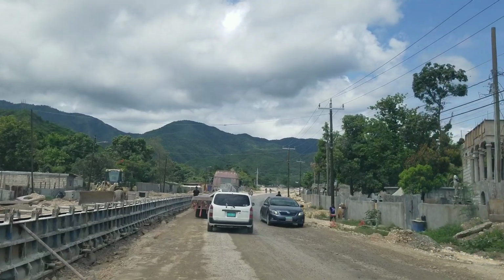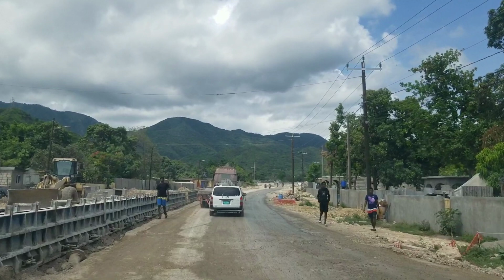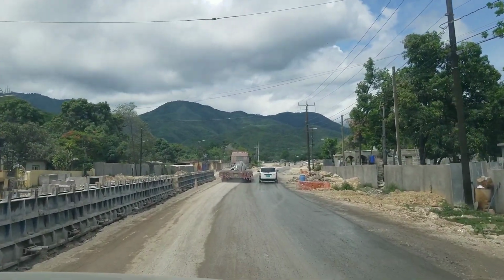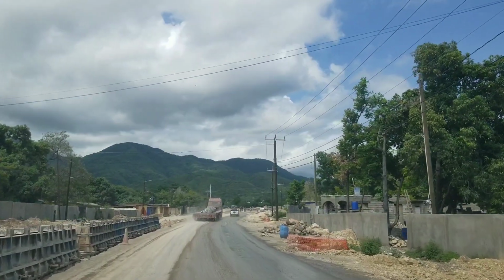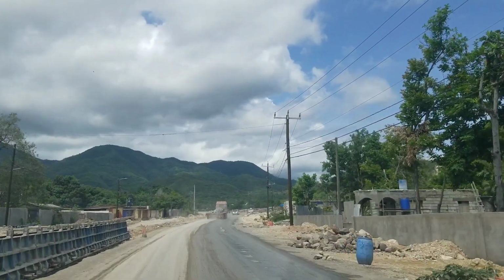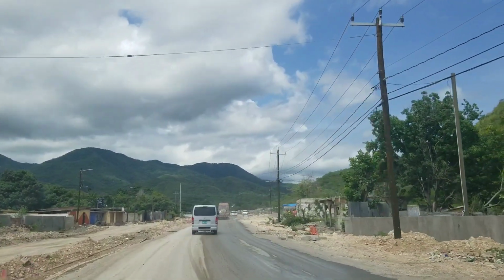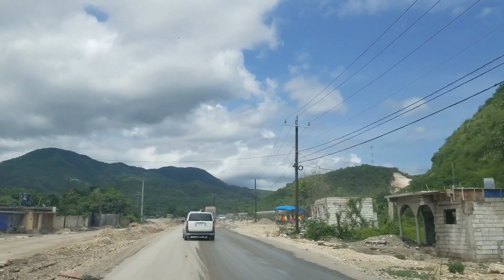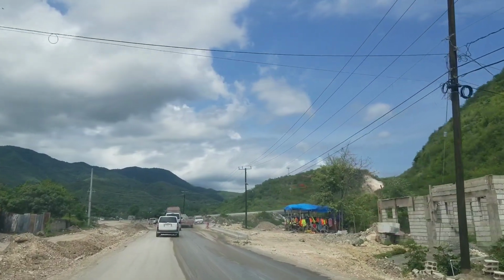Now, this section of the road that we're actually driving on is from Harborview to 11 miles in Bull Bay. And what's going on here now is the existing road is being upgraded or expanded to a dual carriageway. So it's going to be 4 lanes, and there you can see them putting in the Jersey barriers in the middle to separate both sides of the road. So what they're doing is expanding the existing road that was 2 lanes to 4 lanes.